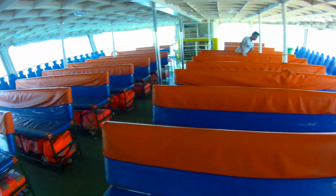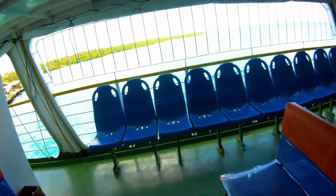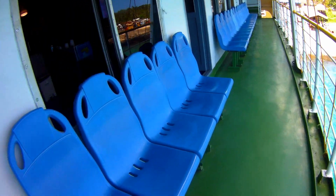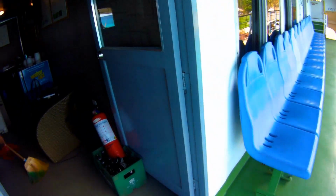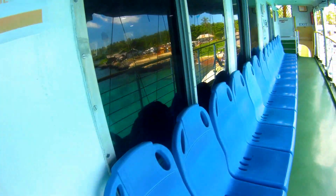Here's a look at the ferry after most of the people got off here. I don't like to get in that line, so I wait till everybody debarks and make my way. Here around this side, here's one of those little lounge type areas that you can hang out in, if you get there before everybody else does. Some serve soft drinks and snacks, some serve even alcohol, I think.